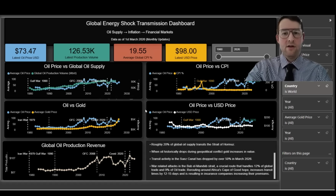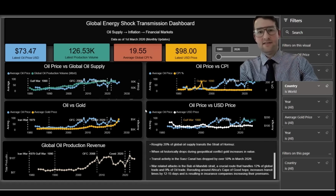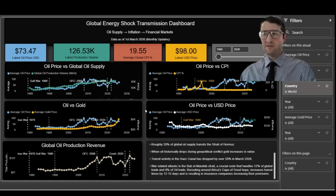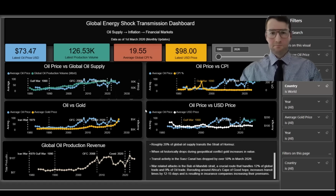The other choke point is the attacks in the Bab el Mandeb Strait, a crucial route that handles 12% of global trade and 9% of oil trade, rerouting around Africa's Cape of Good Hope. This increases transit times by 12 to 15 days and is resulting in insurance companies increasing their premiums. So that's disruptions straight away to supply chains. When insurance companies raise their premiums, there's a spillover effect because it costs more to export the good or the product, and therefore those additional costs and expenses have to be passed on to the consumer.